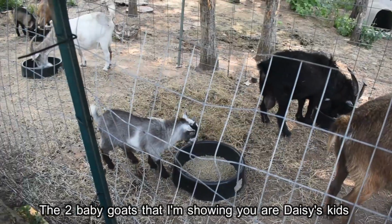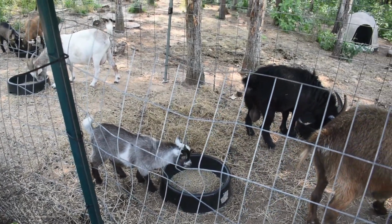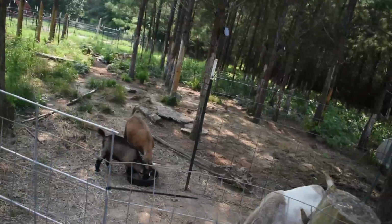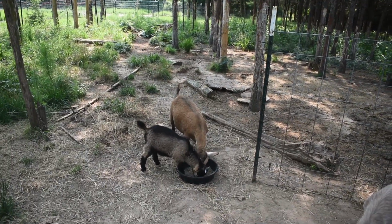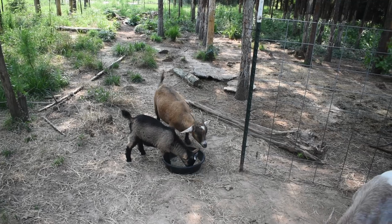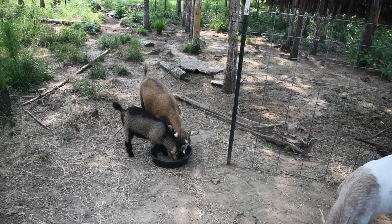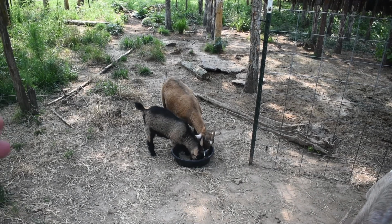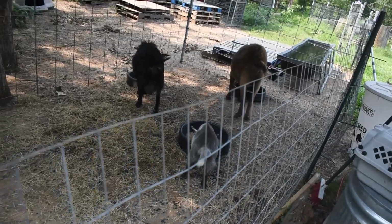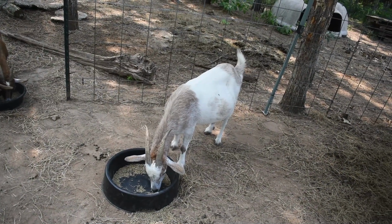We didn't name any of them just because, you know, they're not staying, but they were born, gosh, I think it was like March 9th. So we have this one and this one over here that's actually eating with Daisy. So March, April, May. So yeah, they're just a couple months old now. Usually about 2 to 3 months is when people will start to try and sell them, because I don't think they're actually nursing anymore. As you can see, they're eating goat food just fine. Everybody's doing really good. Look at Izzy. Look at how big that mama's getting. That's how the goats are doing.